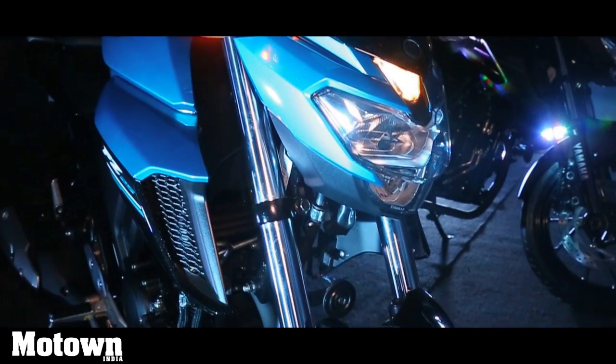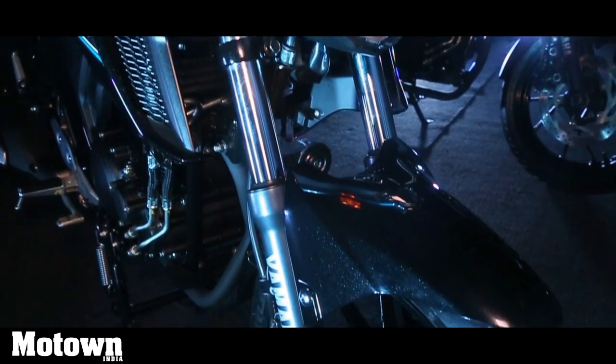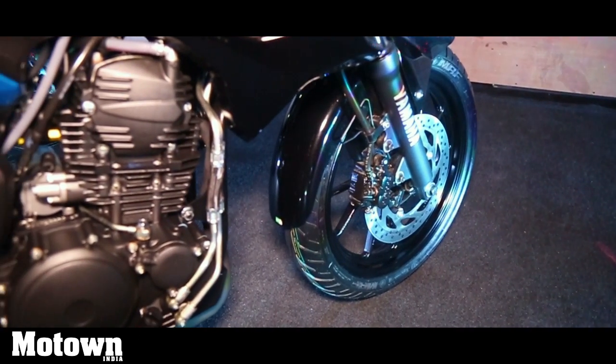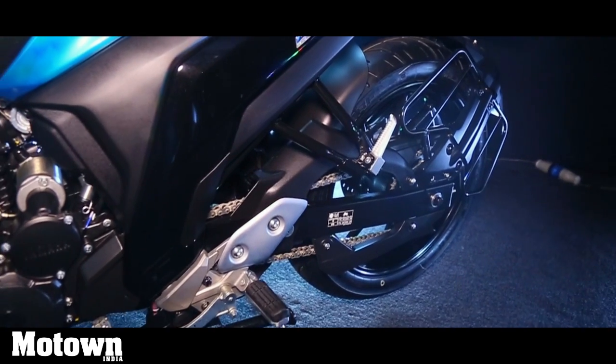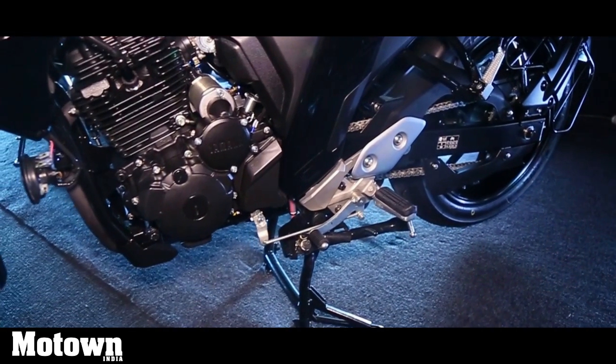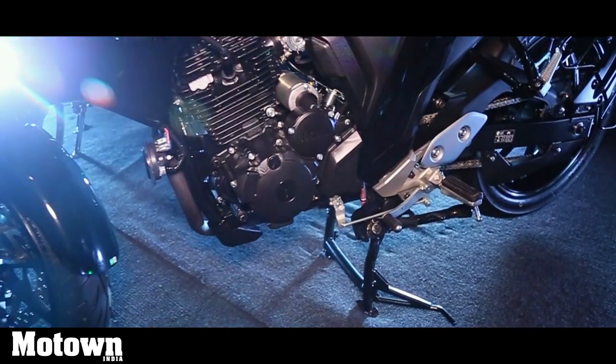Aiding suspension on the FZ25 is a telescopic fork in the front and a swing arm in the rear. The shock-absorbing setup gets coil springs along with hydraulic dampers for the front and rear. The front suspension gets 130 mm travel while the rear gets 120 mm travel.